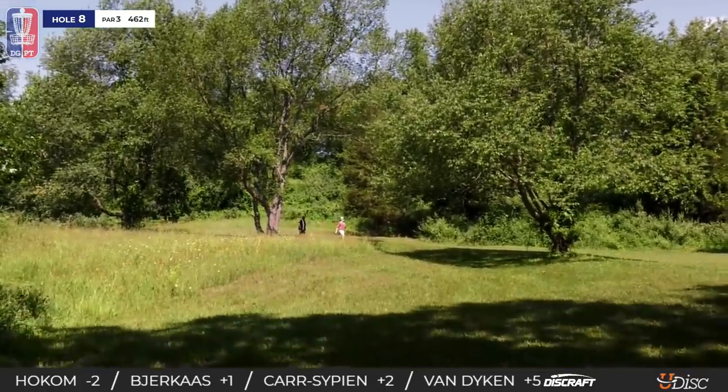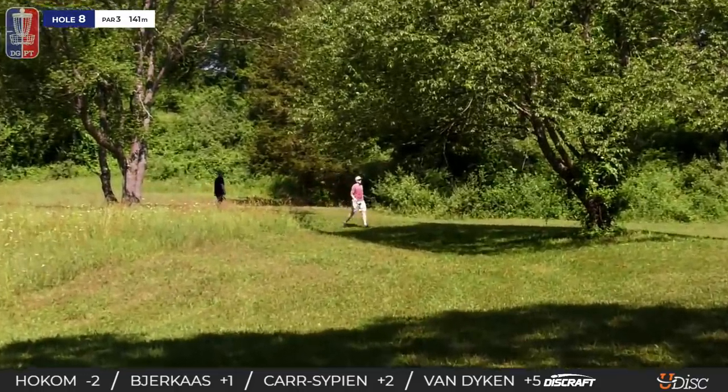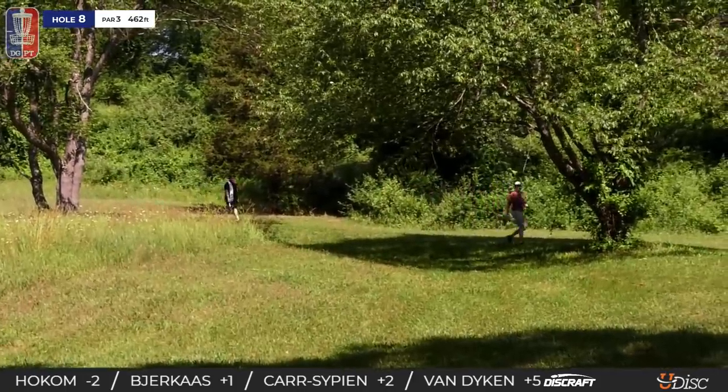You can kind of see where they're walking right there. The darker person, that's all the rough. So if she didn't clear that, mm-hmm.